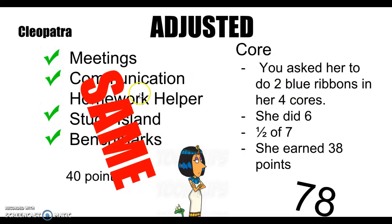She's going to get 78 overall, even though she's over here on the left side. The one thing she hasn't done is homework help, but that's going to hurt her a little bit. She needs to get it. She should have got it done.